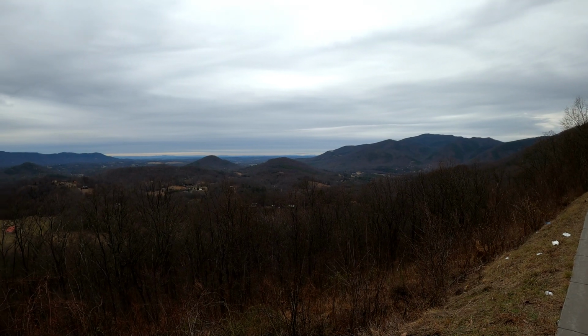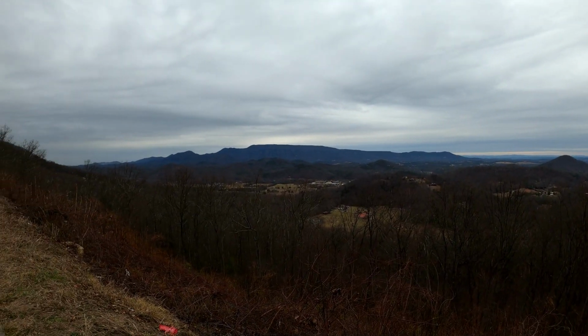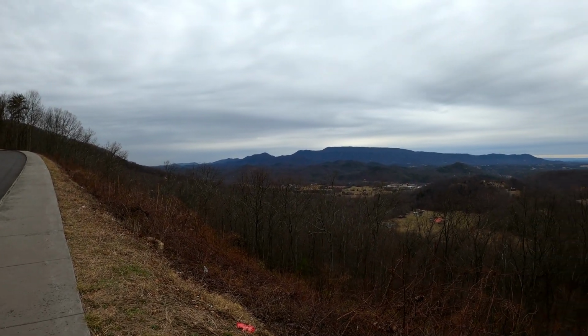So we are now at our second overlook. I'm not sure if we'll stop at every single overlook. It's not quite like the Blue Ridge Parkway with a million overlooks, so we might actually hit all of them, but this is really pretty.